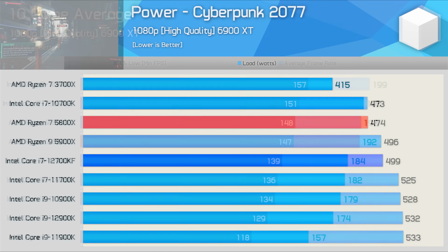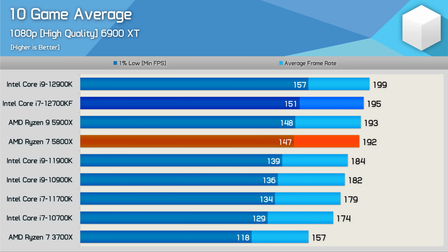Okay, so here's a look at the 10-game average data, and as expected based on what we just saw, Intel is ahead of AMD, but only by a mere 1.5% margin for the average frame rate, and then 3% for the 1% low.